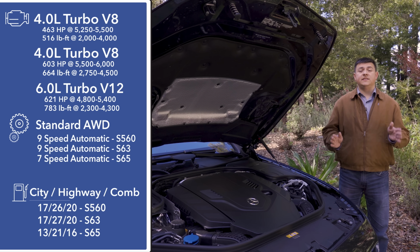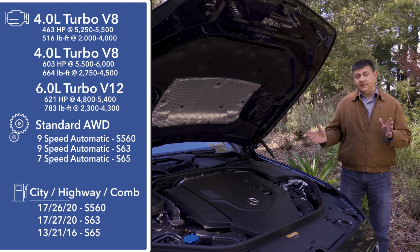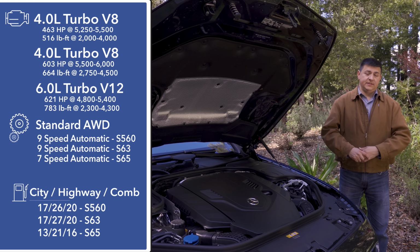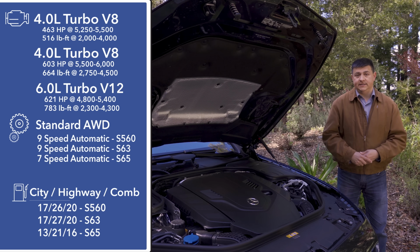Mercedes has indicated that they're going to start discontinuing the 6-liter V12, however, from their lineup. We don't know if it's going to be replaced by another V12 at some point later, but we do know that its days are numbered at this point. That engine is mated not to the 9-speed, but instead to a 7-speed DCT.